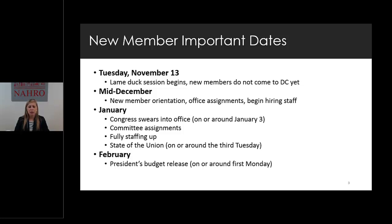So just make sure you're paying attention to these dates and keeping in contact with the office as the calendar runs through. By the time the appropriations process is in full swing and they're starting to get their feet under the ground in Congress, it'll be mid-March, and you'll be very close allies with your new member of Congress. So make sure you get that introductory email, make sure you call the office, and you'll have a new friend in DC.